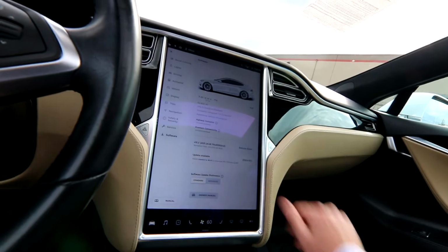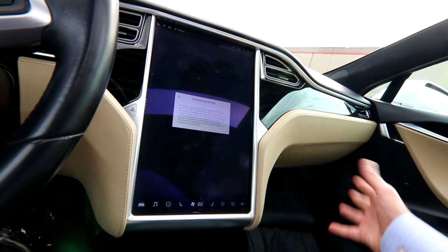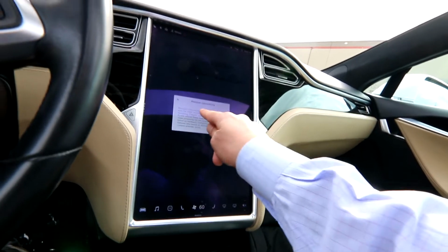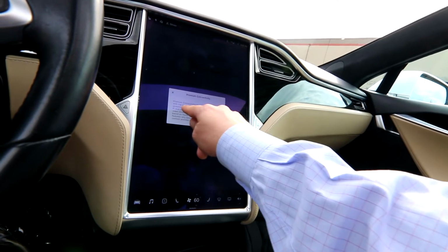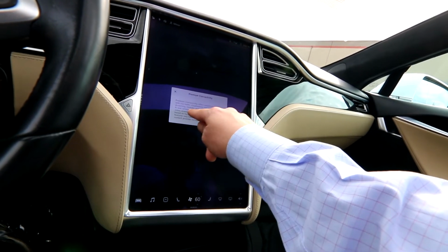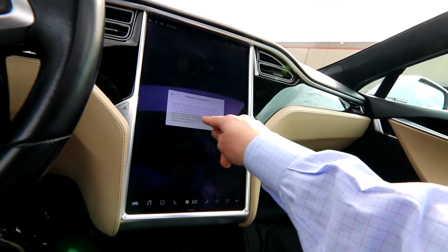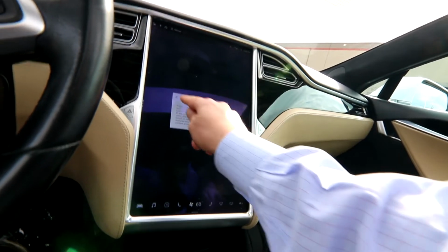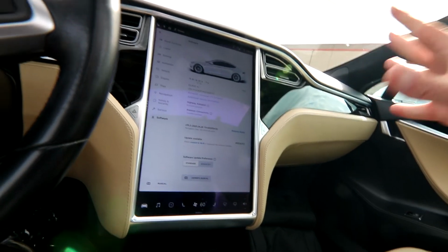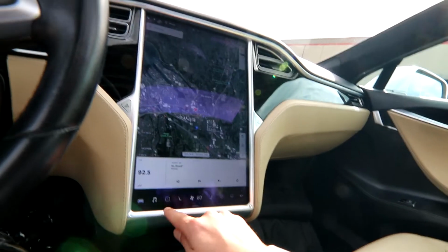Premium connectivity. Usually that is $10 a month, but this is free with this vehicle. I shouldn't say free, but complimentary. You're not going to have to pay $10 a month for it. Premium connectivity offers satellite view maps with live traffic visualization, video and music streaming, karaoke, and an internet browser over Wi-Fi and cellular. Some features such as karaoke and video streaming are not supported on some cars, but basically you get internet data through a cell phone transponder, which gives you Google Maps, streaming music, things like that.